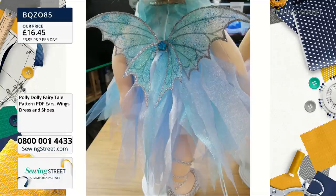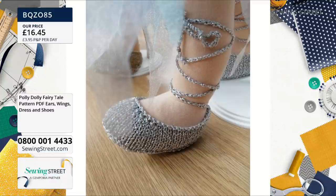There's the wings. Have you got a close-up of the ears? I can tell you. Oh, okay. Don't worry. We can show it as we're going along. There's shoes. Are they knitted? They are. They're knitted in a lurexy sort of crochet yarn. Oh, very nice. Anchor, I think it is. Yeah, we'll show the ears close-up as we go through it now.